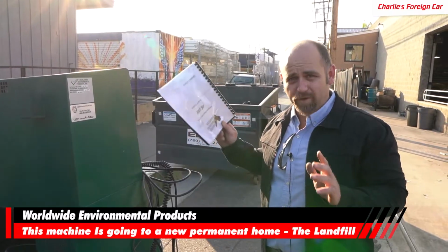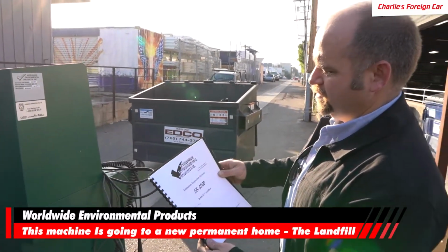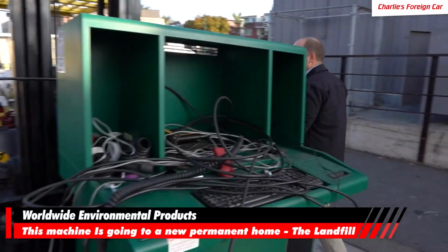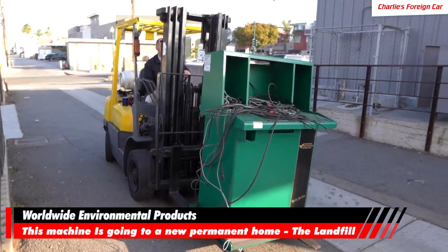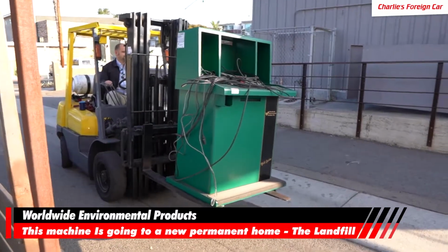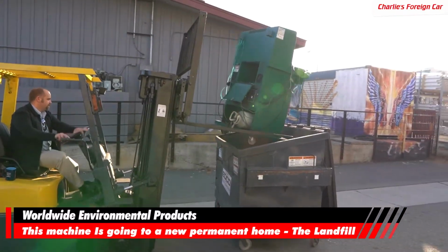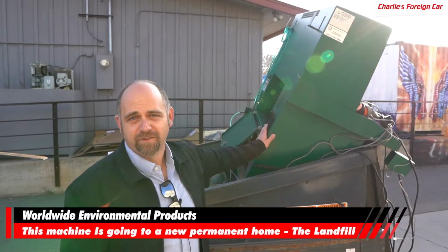it's going to go exactly where it belongs. So we're gonna put it right where it goes. Its permanent home in the dumpster. This machine is going to the landfill where it belongs.